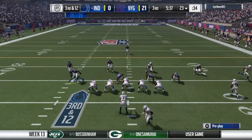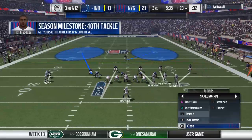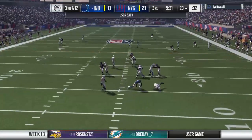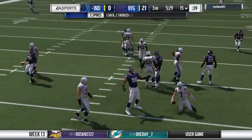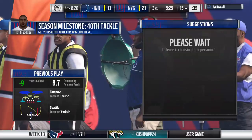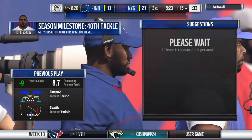So now a 3rd and 12 with an extra defender here in the secondary. A nickel look. Back to throw here. And the Giant rush gets home as down he goes. Looks like a 9-yard loss. And it also brings up 4th.